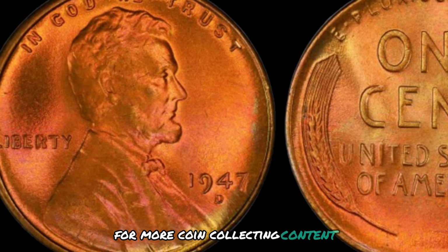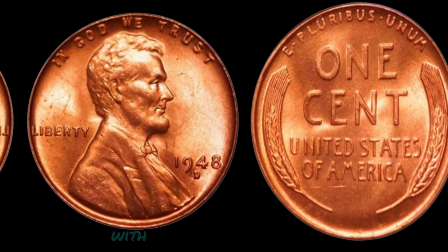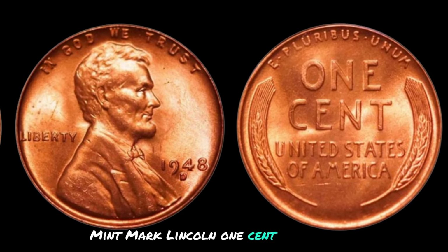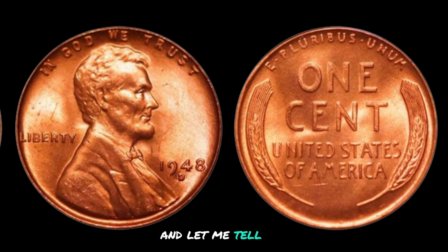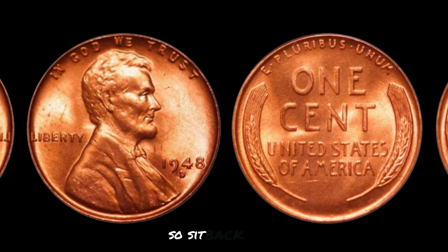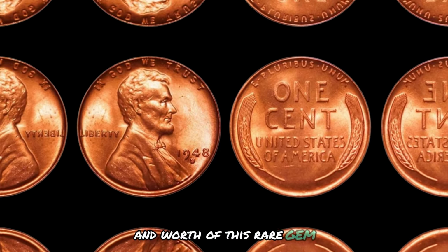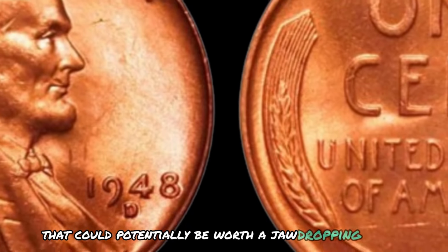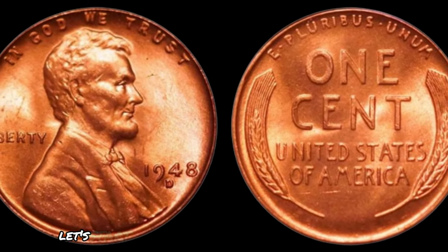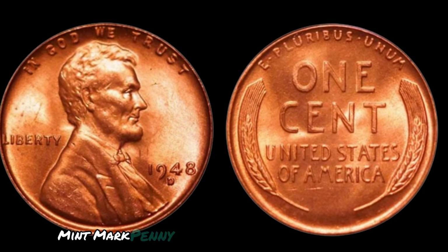We are diving into the fascinating world of numismatics with a special focus on the 1948 D Mint Mark Lincoln 1 cent wheat penny. And let me tell you, this little coin has quite the story to tell. So sit back, relax, and let's uncover the history and worth of this rare gem that could potentially be worth a jaw-dropping $1,374,660. Let's start by delving into the history of the 1948 D Mint Mark penny.